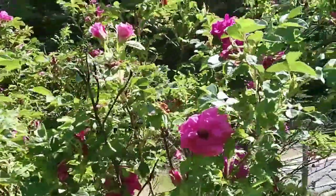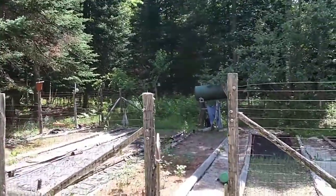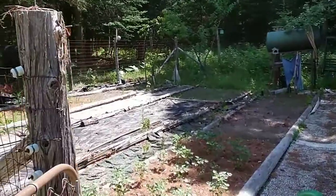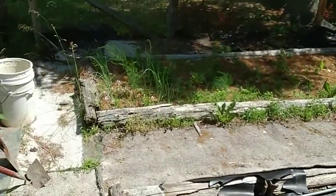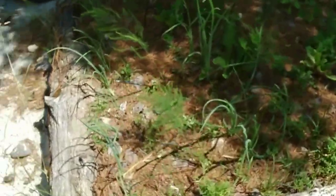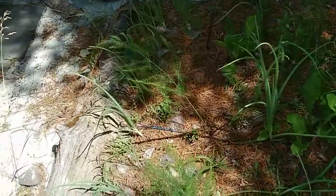Okay, after that nice little break, we're back to our regularly scheduled program. Let's head over and see how our asparagus plants are doing. They're over here on the far side of the garden. Ooh, they're going good. See that ferny plant there waving in the breeze? That's one of our asparagus plants.